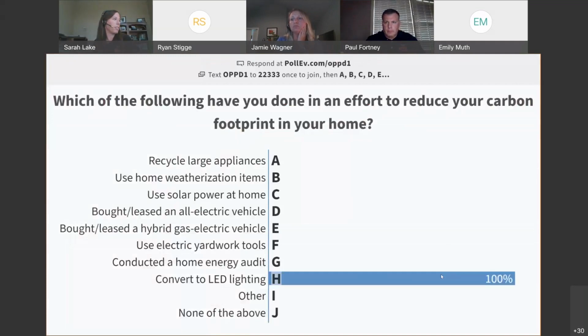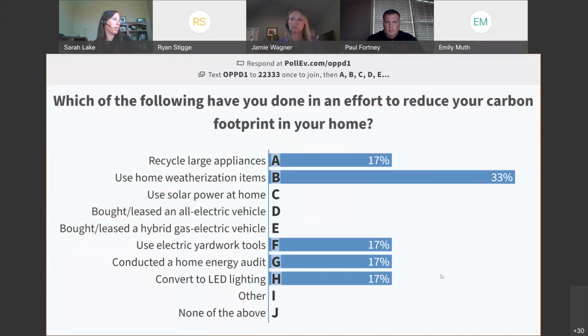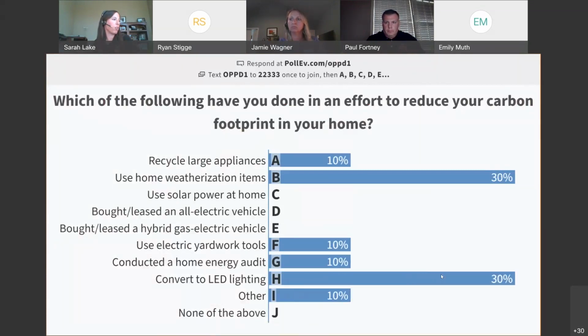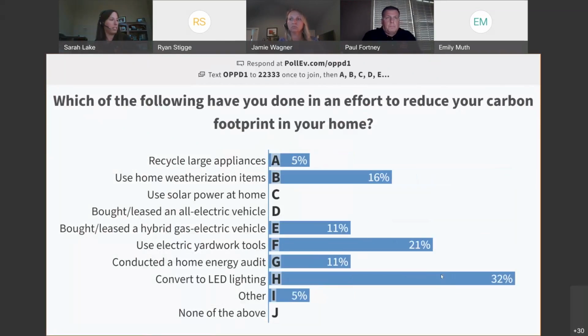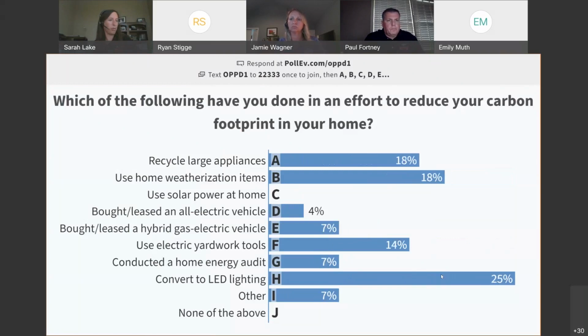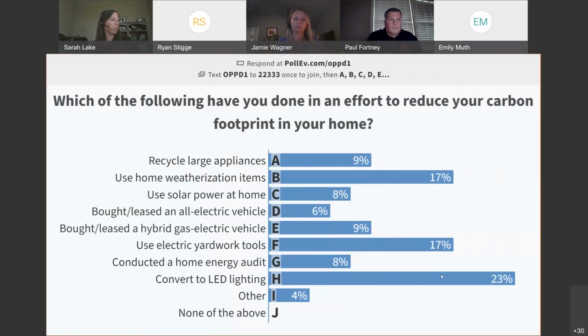Have you recycled large appliances, used home weatherization items, solar power at home, bought or leased an all-electric vehicle, bought or leased a hybrid gas-electric vehicle, used electric yard work tools, conducted a home energy audit, converted to LED lighting? That looks like a popular one. Other or none of the above? Seems like everyone here is doing something, and a lot of variety of things. And I think you can do more than one answer on this too, if you have a couple of these as well.